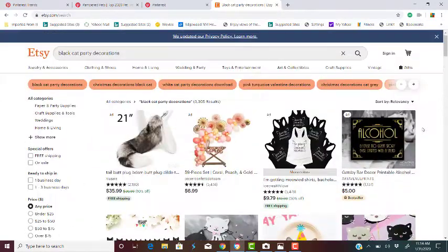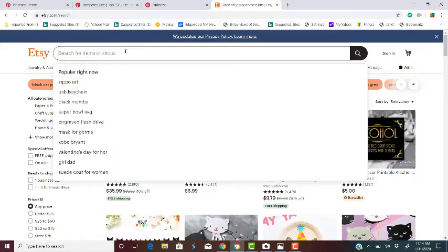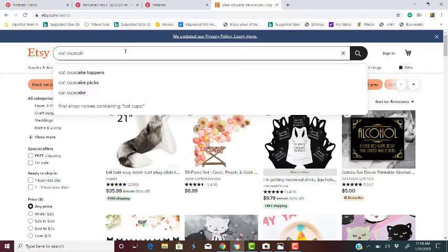Then I would get a little more specific. Once you take a look around and see what's on here compared to what was on Pinterest, I would get more specific. So let's say you decided to make cupcake toppers. So we're going to do cat cupcake toppers.